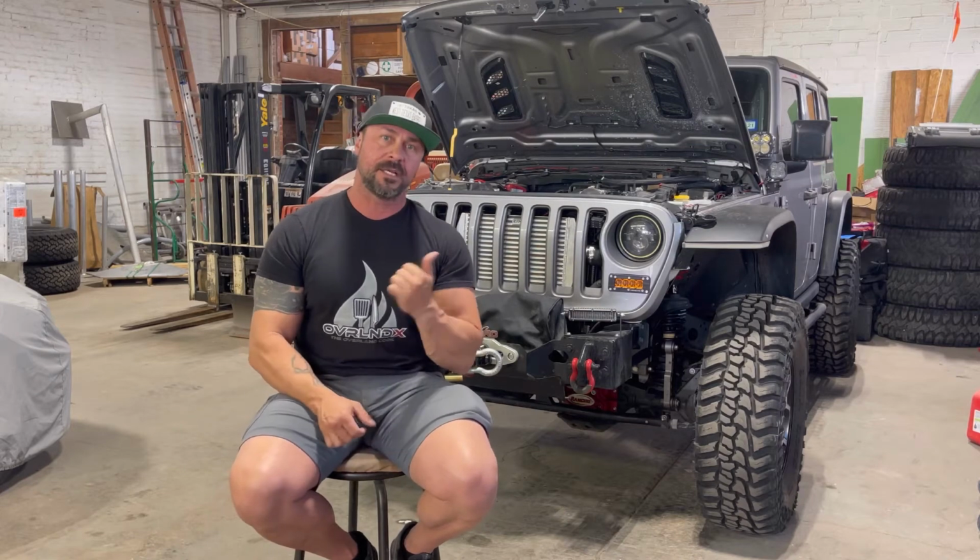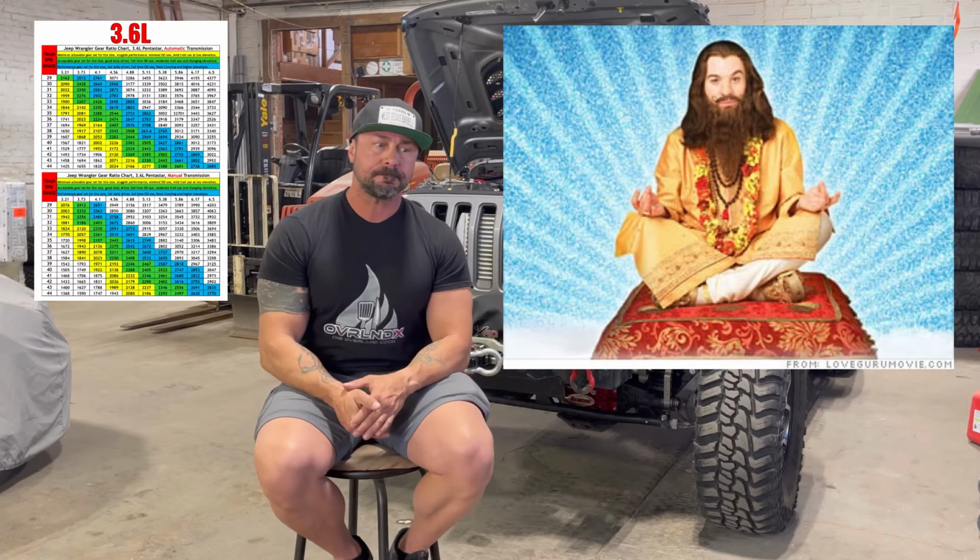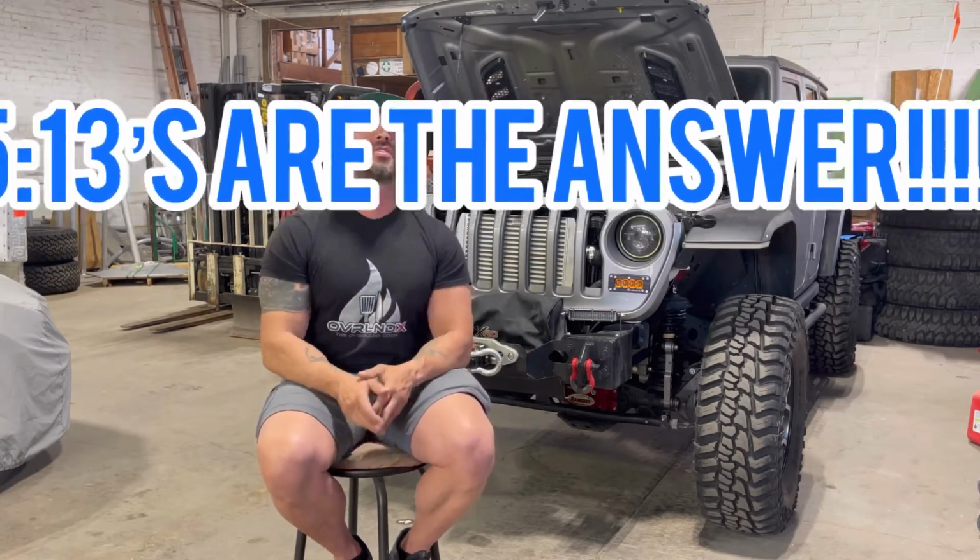The Jeep, as a Rubicon, came with 4.10 gears. Now, they moved the 40s just fine, you just didn't have a lot of bite at the bottom end. So, after all the charts and all the gurus and well-known places, they sold me on 5.13s. I put 5.13s in, and just so you know, I hate them.